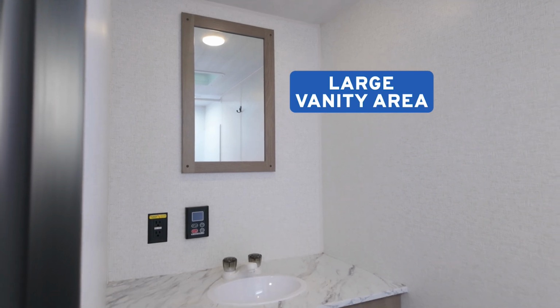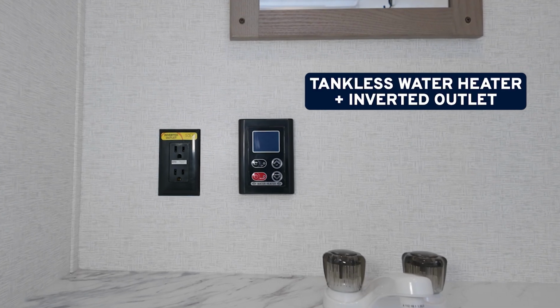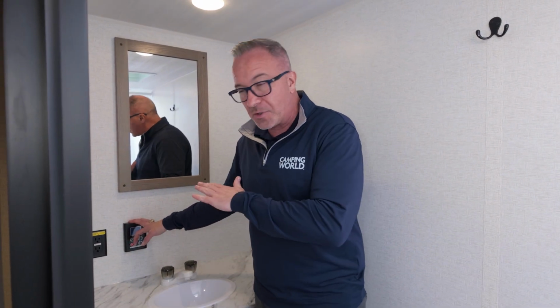In your bathroom, over here on the campsite, you'll see you got good countertop space, tankless water heater, as well as an inverter outlet. Now, the Springdale Classics come solar prepped. They don't have solar panels on them, but if you're going to do any type of off the grid or spend any type of time out, I say get solar anyway. It helps trickle charge the batteries. And with the inverter that you can get added on, these outlets and your lights can run off the power of the sun. Tankless water heater, like I mentioned, for those quick hot showers.